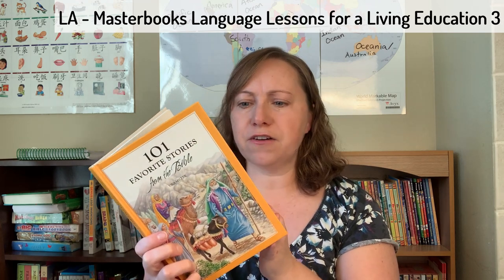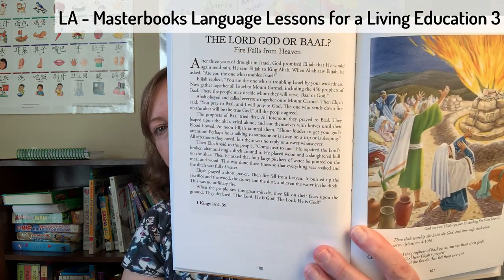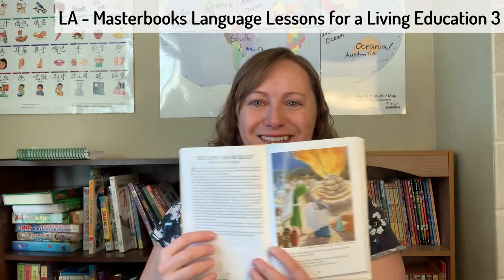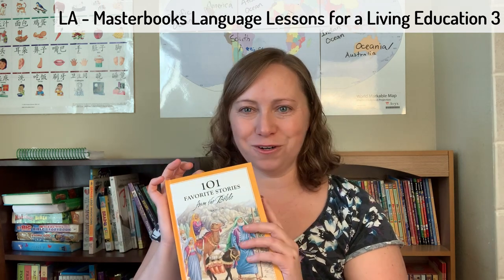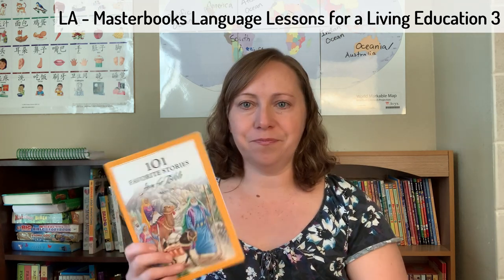I find the words in this are very tiny. When you're asking younger kids to read, they usually make the words a little bit bigger, and I find it hard to read myself when I'm reading beside them. Sometimes I have a hard time seeing the words, so I do wish the words were a little bit bigger, maybe a little bigger book, but that's my only complaint with this. They're good stories, good Bible stories, and I do like the copy work.